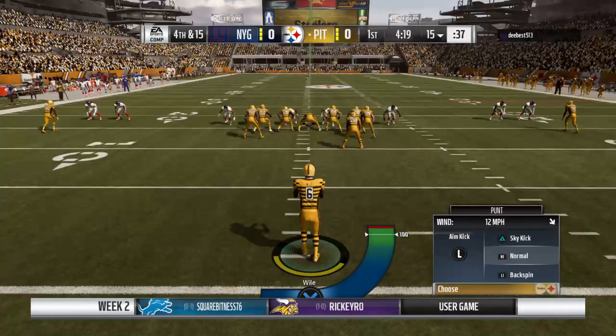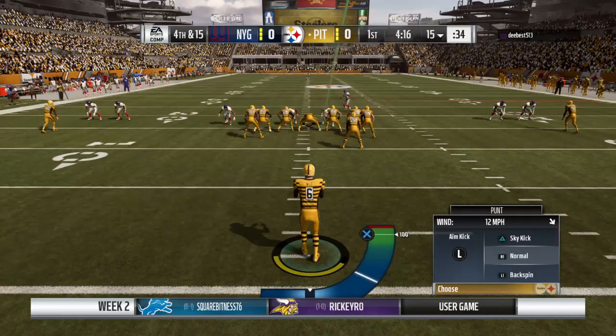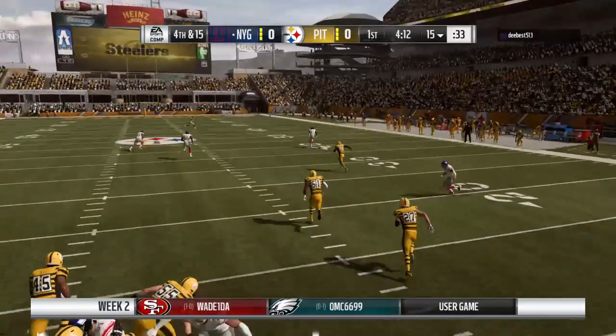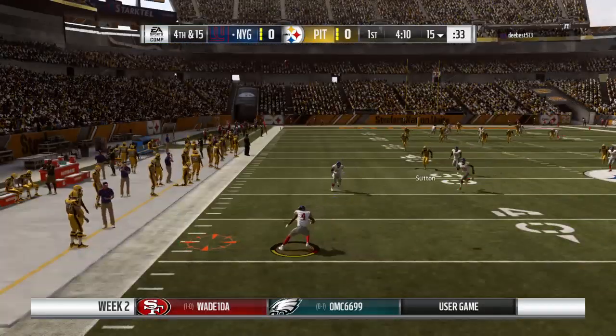On now to kick it away is the punter, Matt Weil. Corey Coleman back deep to return. He punted 3 times in the loss last week as he sends this one away.